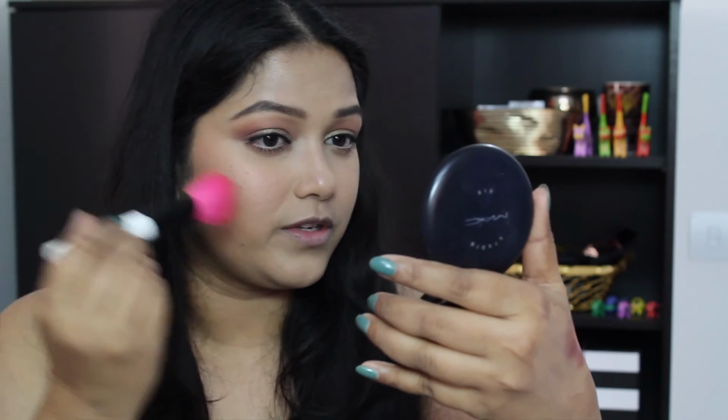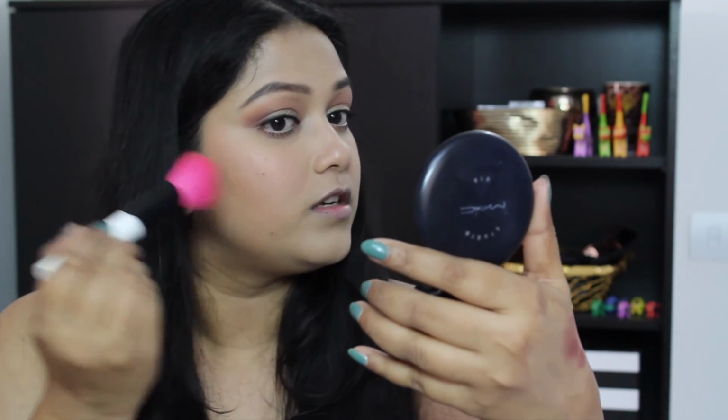This is a really beautiful peachy champagne kind of blush. It is not going to add a lot of color. It's just going to add a little bit of tint to the cheeks. I'm not going to use any highlighter because that blush itself has a little shimmer to it, and it would be too much again.